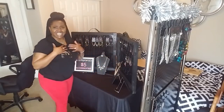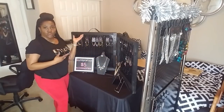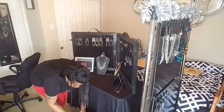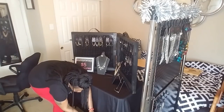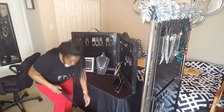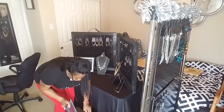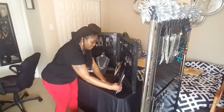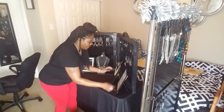So that people can see how they'll drape on them, so they can get a more accurate description of how the jewelry may look on them. Also, I have my sign for Paparazzi Independent Consultant, so I'll put that one there. Okay.